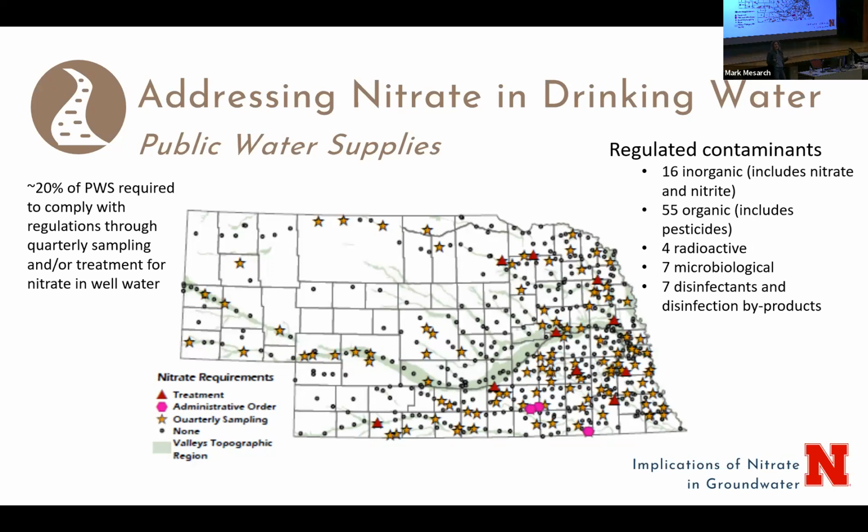The first place we look at how we're addressing nitrates in Nebraska is public water supplies. They are required to address nitrate in Nebraska, right? So if you look at this map, these are the systems that we have across the state. Anything you see that has a star, a pink thing, or a red thing is a public water supply that is sampling for nitrate on a regular basis because they have seen some sort of high concentration in their system. We have approximately 20% of our public water supplies that are sampling for this. They're also sampling for a huge suite of other contaminants, so this is one small portion of what they're sampling for.